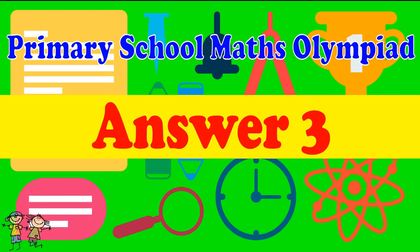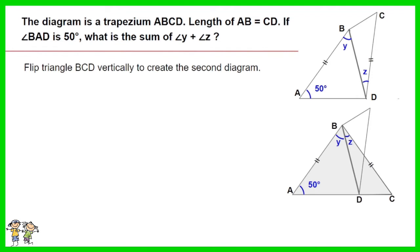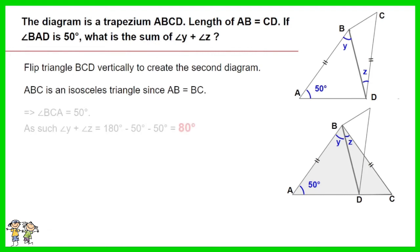Answer for question 3. Flip triangle BCD vertically to create the second diagram. ABC is an isosceles triangle since AB equals BC. As such, angle BCA equals 50 degrees. Thus angle Y plus angle Z equals 180 minus 50 minus 50. The answer is 80 degrees.